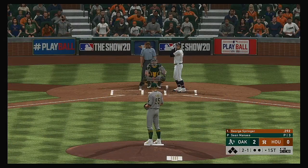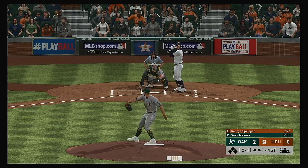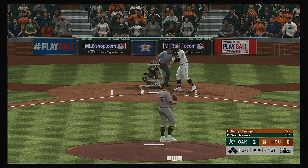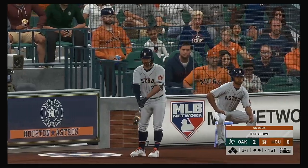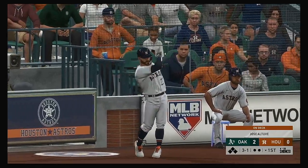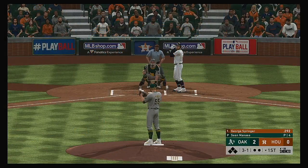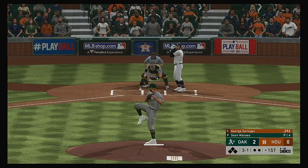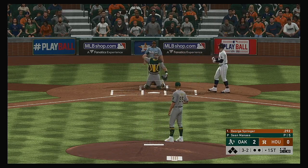Stepping up now, George Springer. He'll lead things off here in the bottom half of the first. Nope. Never tempted to swing at that ball down low. It's ball three. Jose Altuve is on deck. And a full count to George Springer. It's 3-2.